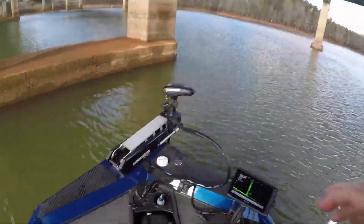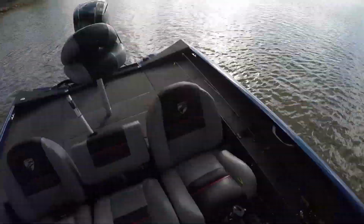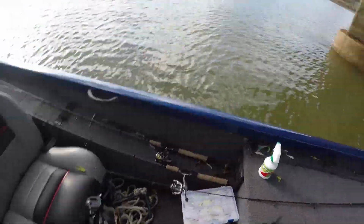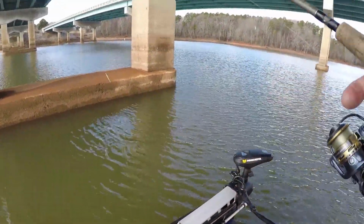I'll tell you, this spot lock does not like to work under a bridge, guys. It's not getting a signal. I'm gonna wipe my hands off. Water's cold. Water's 45. It's not getting a signal it should get.